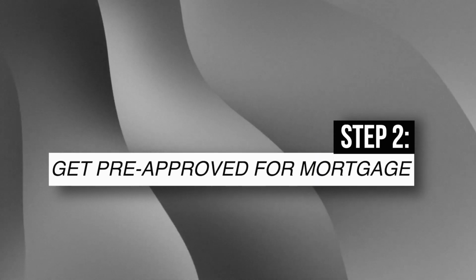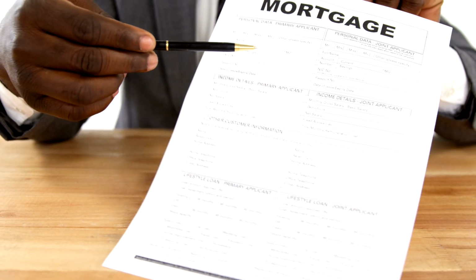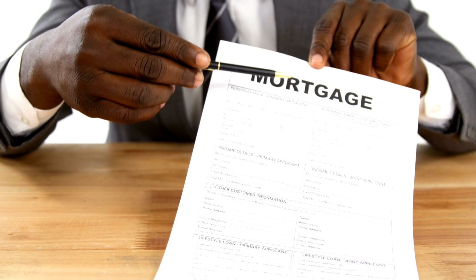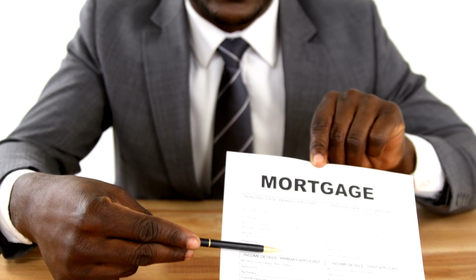Step 2. Get pre-approved for a mortgage. Before you can start looking for homes, you need to know how much you can afford. To do that, you need to meet with a mortgage broker or a bank that you're comfortable with. They will usually check your employment history, credit score, assets, and debts before informing you how much mortgage you qualify for and what your monthly payments could be like.